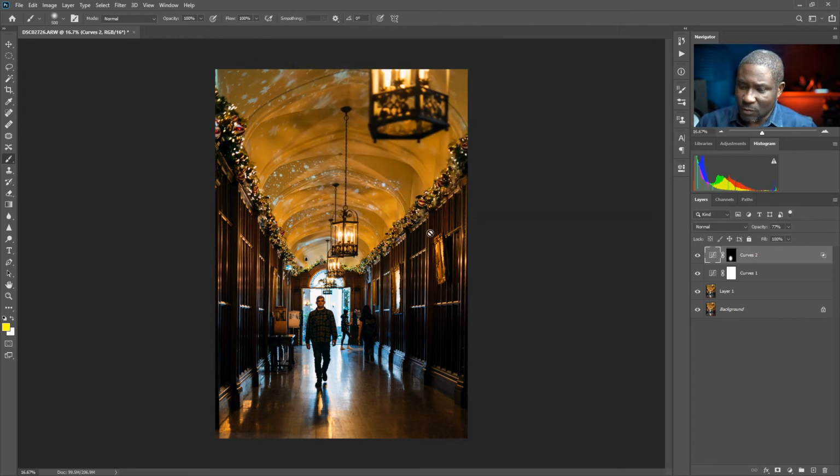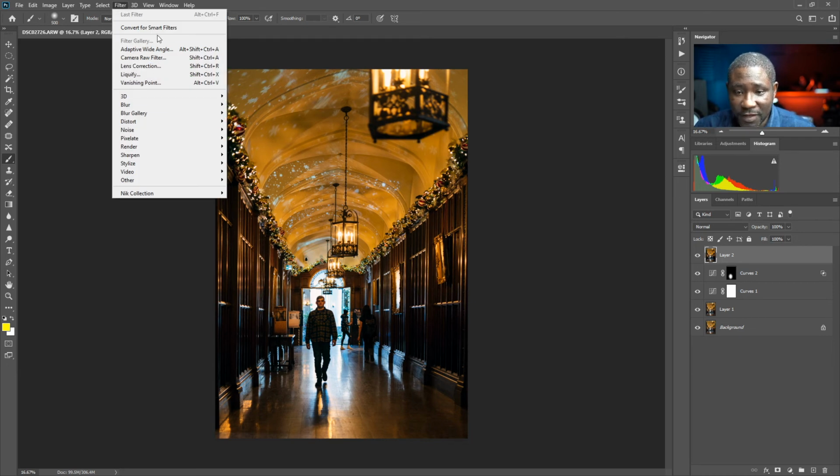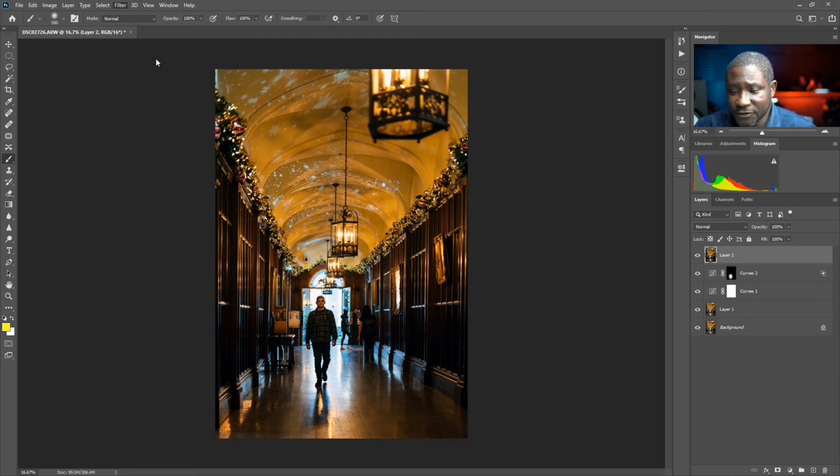Now the next thing is I want to do a little bit of a color grade. To do that color grade, all I'm going to do is what we call a stamp visible layer. So Control Alt Shift and E will create a stamp layer with all the changes that we have done so far on that layer. Now I'm going to take that layer, go up to Filter, and go to Camera Raw Filter.